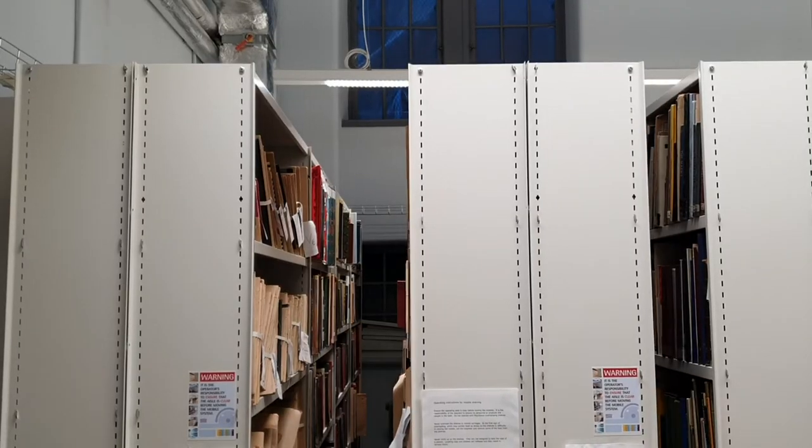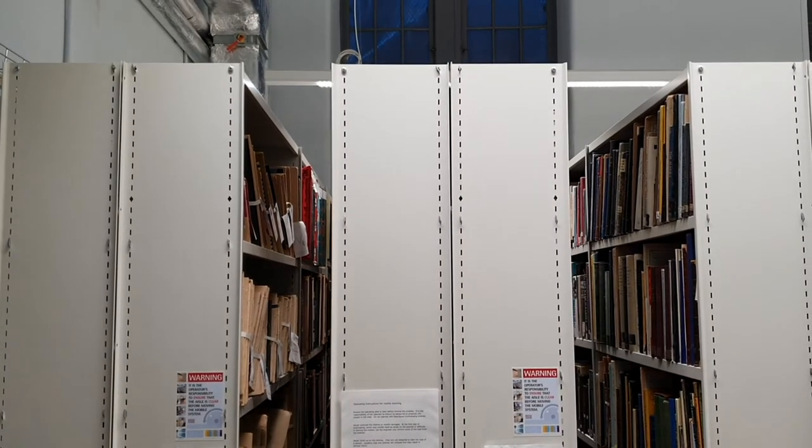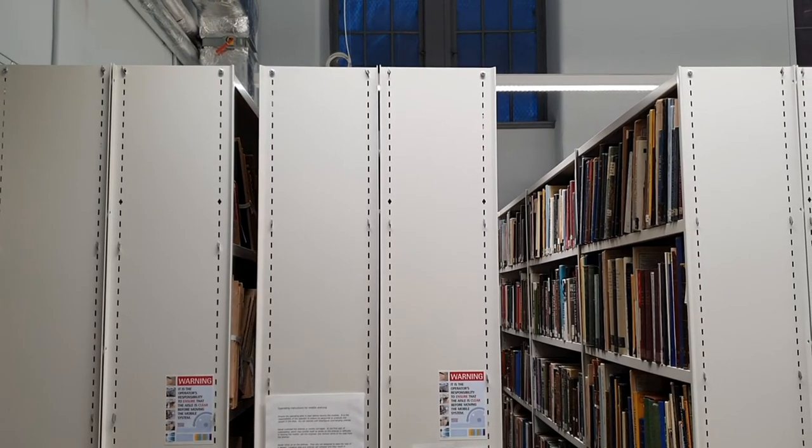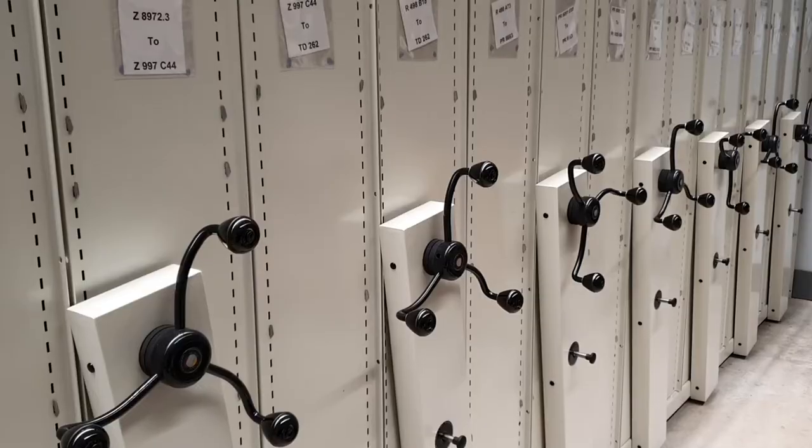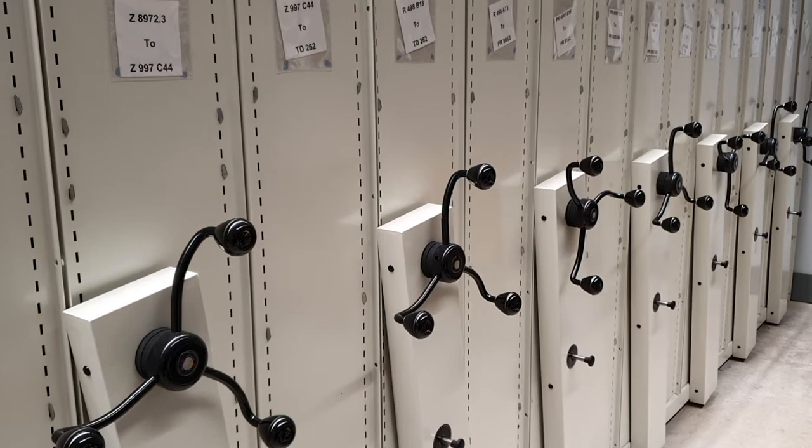We're now in the basement of the Central Library storage area. It looks a lot different from the store higher up the building, and that's because back in 2013 we had a problem with the shelving here where it all collapsed, and we had to have it all taken out and these wonderful new roller shelving put in. So now this area holds the stock of the music library and some of the stock of the Edinburgh and Scottish Library.